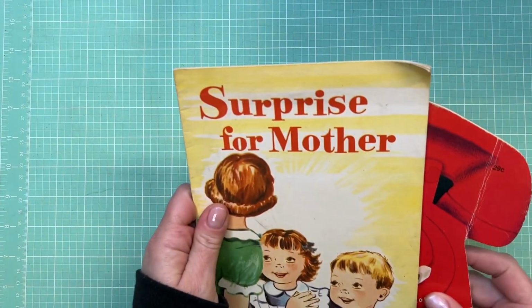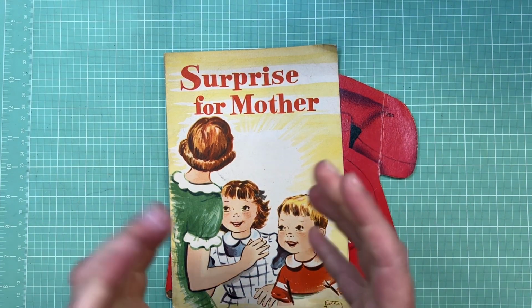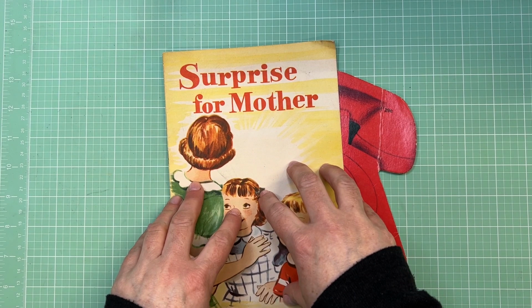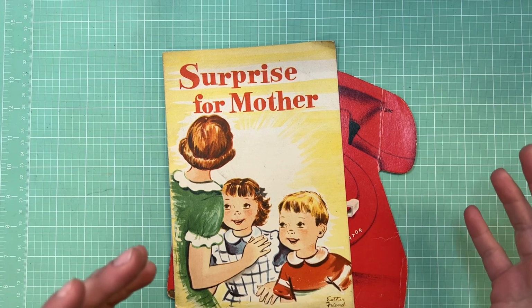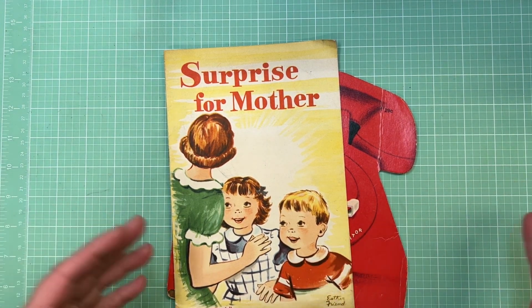A couple other books I found. I don't normally look for children's books, like Little Golden Books and things like that. I'll pick up maybe some school books, learning books, that kind of thing. Actually, I've never made a Little Golden Book themed journal, and I don't usually use the pages from those. But I did come to find that sometimes pages in children's books could be really great for certain types of journals, such as a fashion journal or a mom journal. There's a lot of pages in these children's books about mothers and things in the house that you could use in a journal.